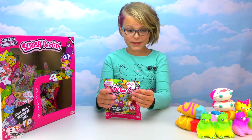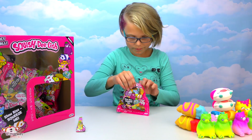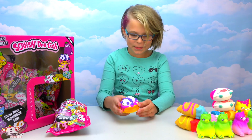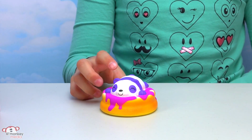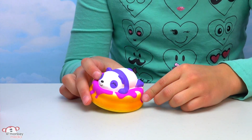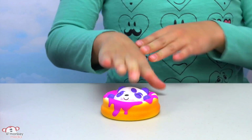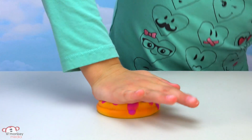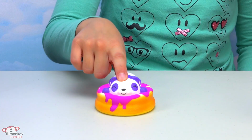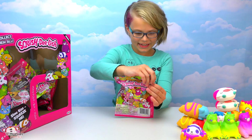I really hope this one's not a duplicate. Yay, it's not a duplicate. It's the pancake panda. Look, there's even like jam. I love peanut butter and jelly sandwiches. See how squishy it is. I also really like how it's like the panda sleeping on top of the jam and the pancakes. Silly panda. Let's see who it is.